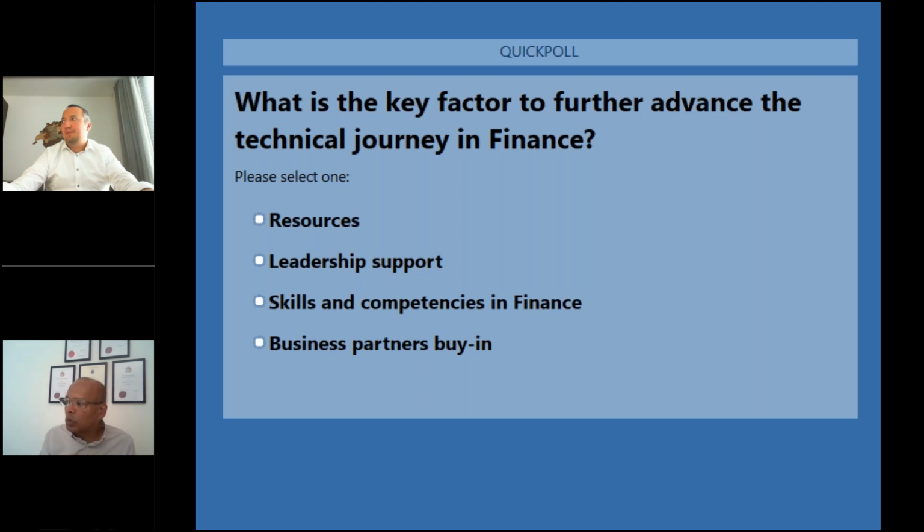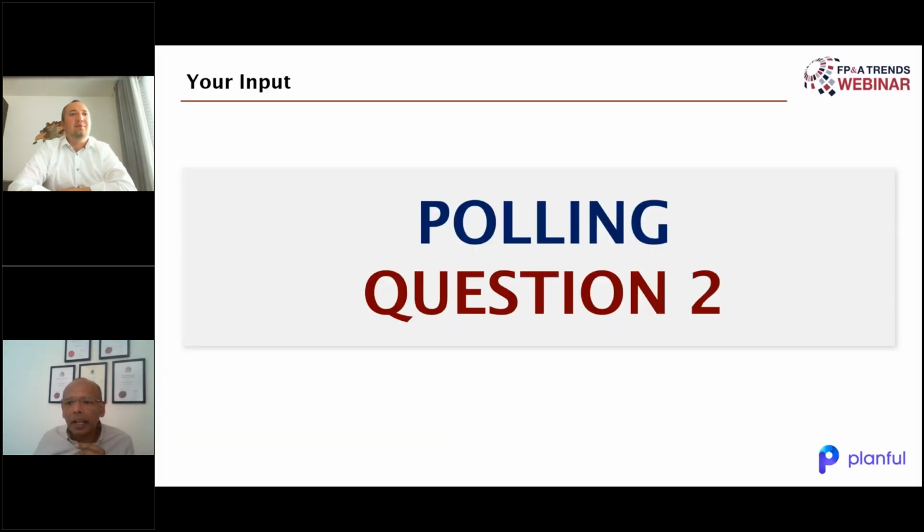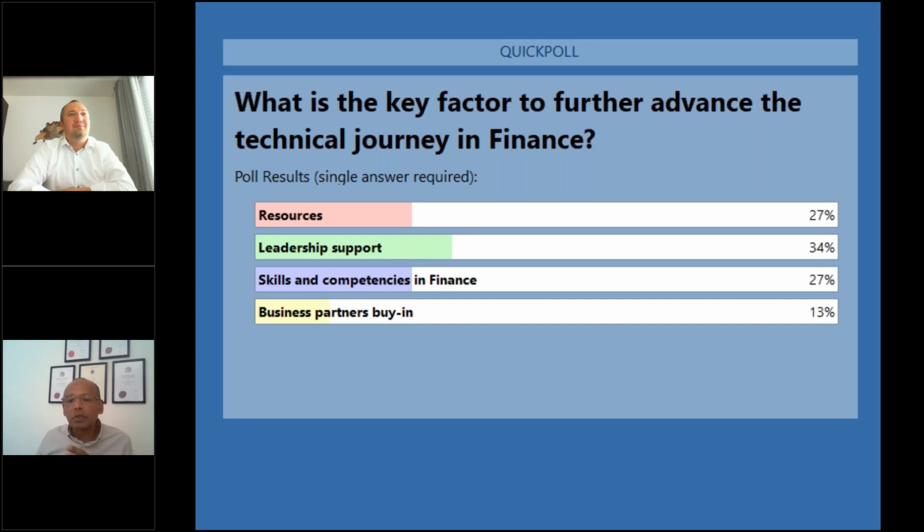Is it with resources? Is it with leadership support? Is it with skills and competencies in finance? Or is it with partners' buy-in? So ladies and gentlemen, please vote. I'll give it another 10 seconds before I close it. So what are those key factors to enhance that journey? I'm now going to close the poll, and I'm now going to share the results.